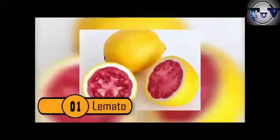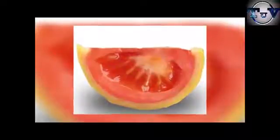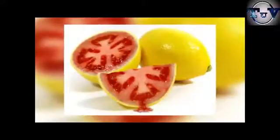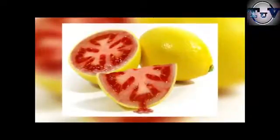Number 1. Lemado. This is a very strange fruit. It's a combination of a lemon and a tomato. The outside looks like a lemon, and the inside looks like a tomato. This exotic fruit was the result of an experiment by Israeli researchers. The idea was to create a genetically modified tomato that would have a hint of lemon and rose smells. After the hybrid food was created, 82 people tested the experimental fruit. Most said that it was perfumey and it tasted like lemongrass, rose, and geranium.